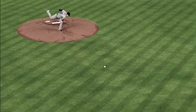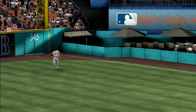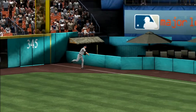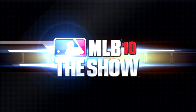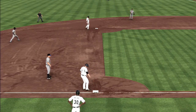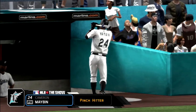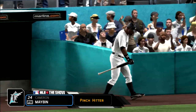Well, they knew they needed to come out strong this inning to get back in the ball game. They've done just that. A single followed right there by a double, and now you've got a couple of guys in scoring position with nobody out. Cameron Maben will come on to pinch hit here, and if they don't walk him, he'll have a great RBI opportunity with runners at second and third and nobody out.